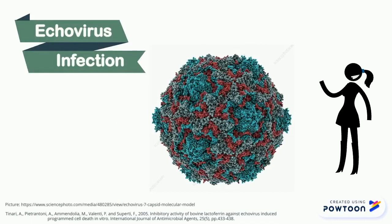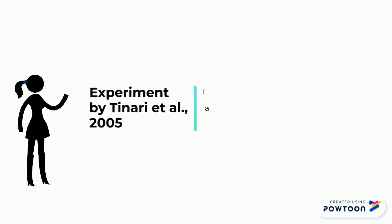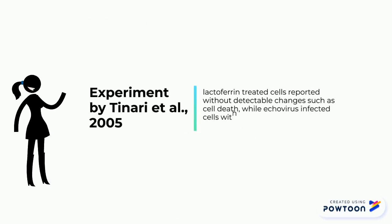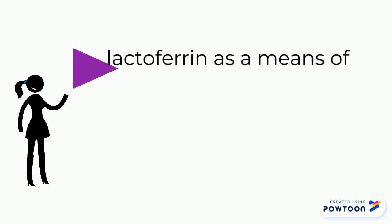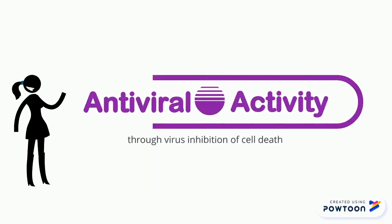The echoviruses belong to a group of viruses called enteroviruses, and mainly live in the digestive system. The results of the experiments showed that lactoferrin-treated cells reported without detectable changes, such as cell death, while echovirus-infected cells without treatment were found to have gone through cell death. The research highlighted lactoferrin found in milk as a means of protection from general enterovirus infections, demonstrating its antiviral activity through virus inhibition of cell death, and as a result, the prevention of severe organism complication.